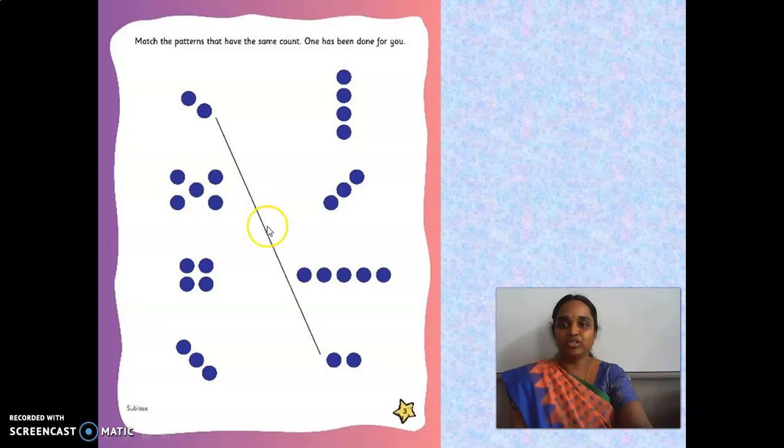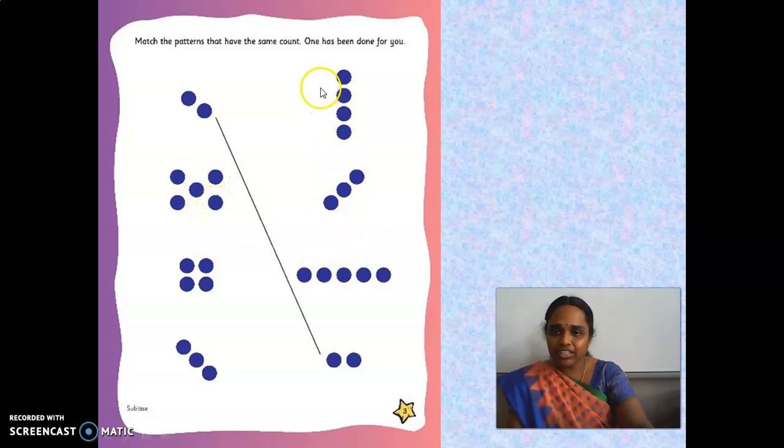Correct? Same dots. But here we can map it. Okay. So here you have to count this. 1, 2, 3, 4, and 5. Where do we have 5? You see here. 1, 2, 3, 4. Oh no. 1, 2, 3. No. 1, 2, 3, 4, and 5. Very good. So we have to map from here to here.